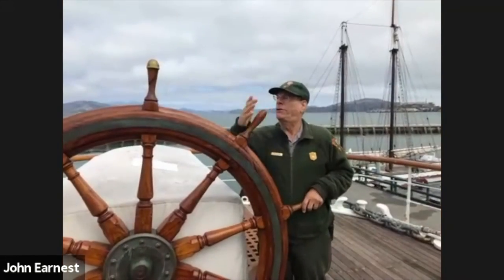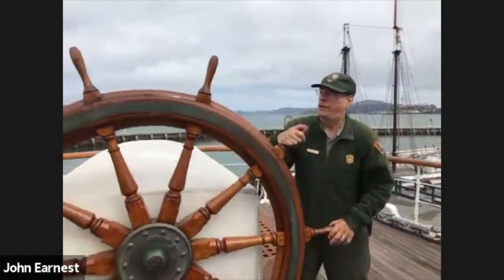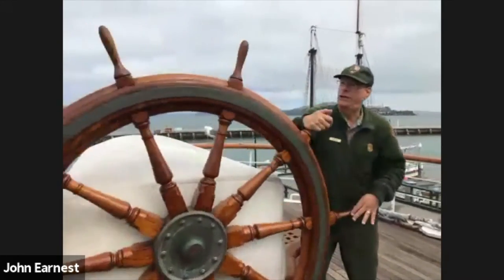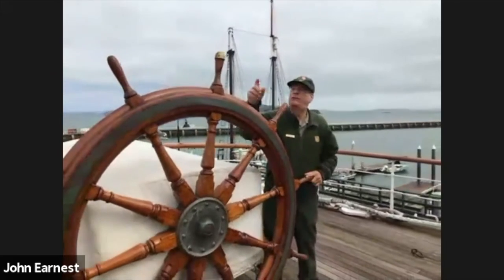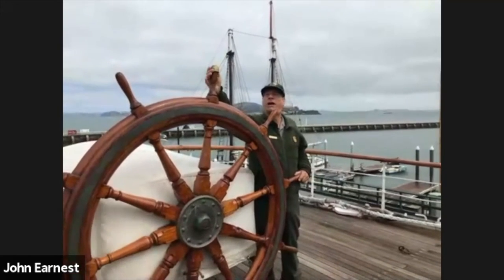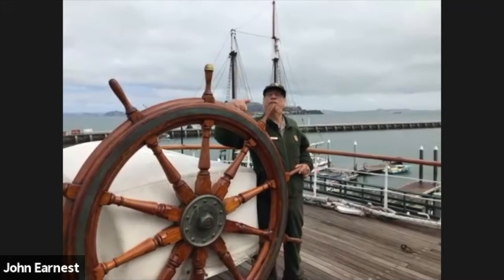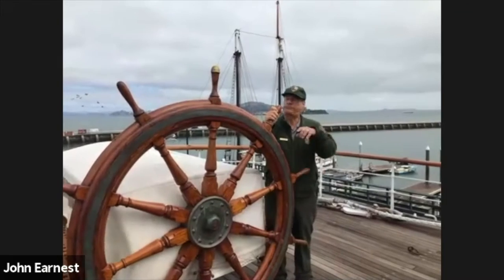So when you're turning this wheel, I'm going to start turning this wheel around. And if you get a command for one full turn or two full turns, you keep turning until the pin here with this gold-colored metal brass here is at the very top. And that's how it designates you've done one full turn when this comes to the top, or how many turns you've done.